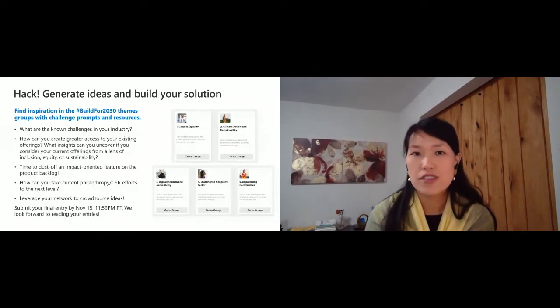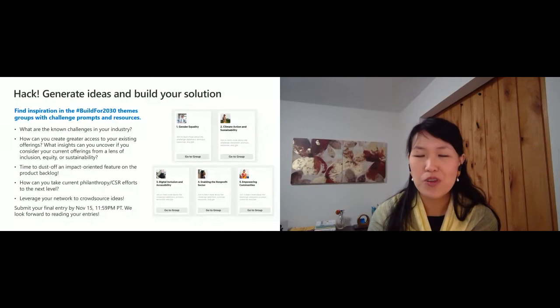And you can also just use this as a way to up-level your connection to philanthropy or CSR if your company is already working with some nonprofits, and do something very close and similar to what I shared earlier with the Xbox Adaptive Controller example. Reach out to a nonprofit and see how you can work together to make an impact.